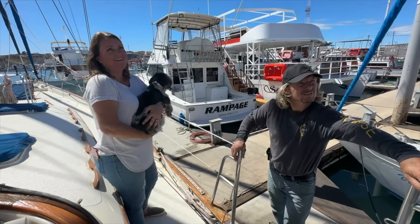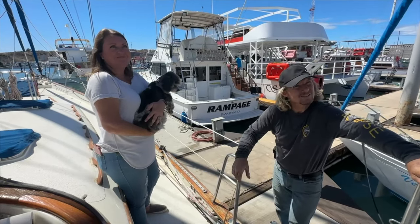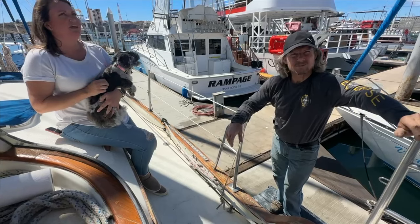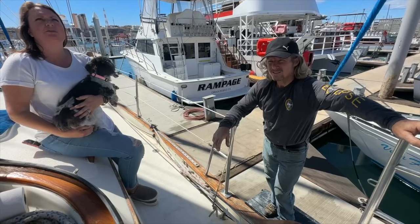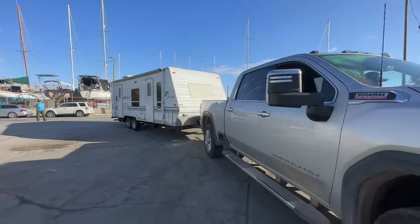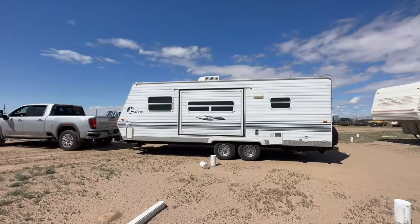This was six weeks ago we met you in this exact same spot. Yeah. Somebody said Blue Pearl if I turned around. Yeah, this is the beginning of a beautiful relationship. That's Casablanca. Saying goodbye to the truck and trailer.